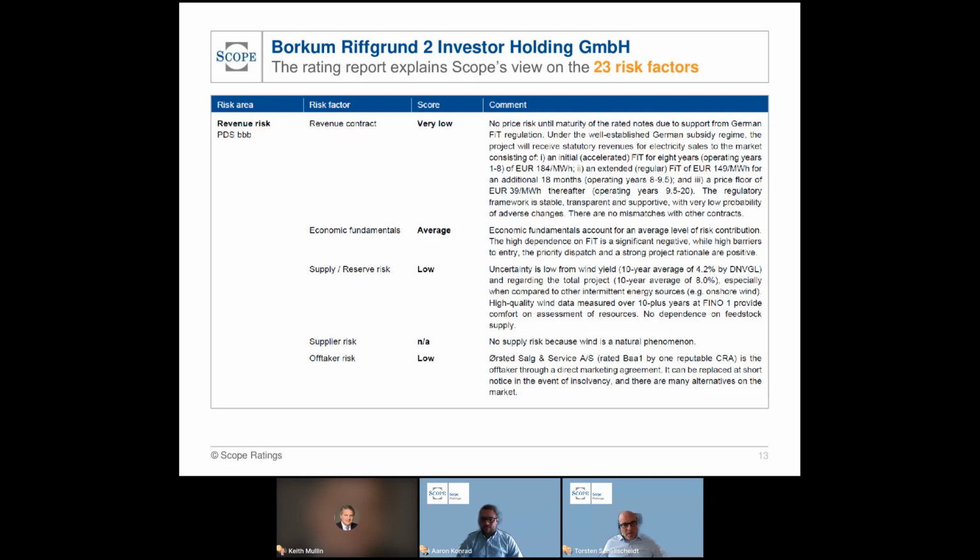And you see here, this chart is coming from the Borkum Riffgrund 2 report, that the revenue risk area, for example, has been assigned 5 risk factors, which we score from very low to very high. So this is the basic scoring framework from us. And to determine those scores, we also have published guidelines, so how we see certain risk and how we would score them. You will find them on the internet and also in our methodology if you have questions here.